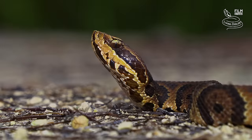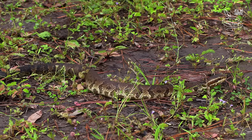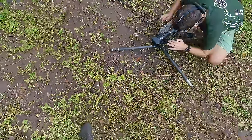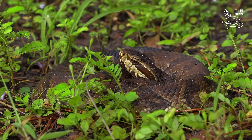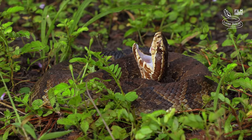So this morning I'm focusing on cottonmouths. I'm filming the juveniles. We have two of them and one subadult, bigger individual. So finally we are successful with filming the defensive reaction of cottonmouth opening the mouth. It's absolutely amazing. Really interesting behavior.